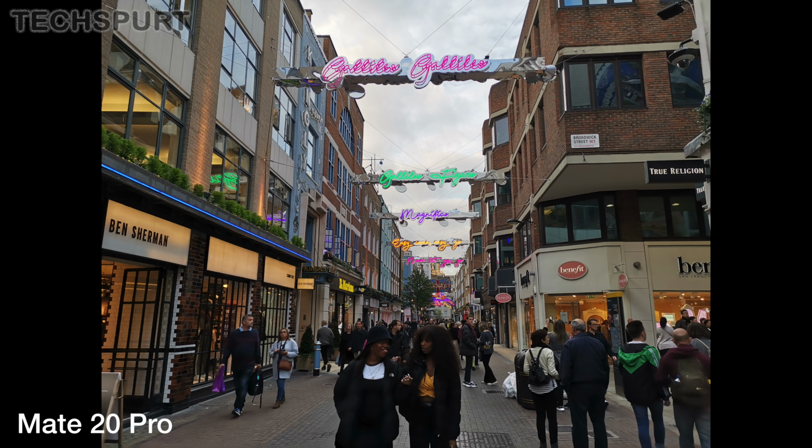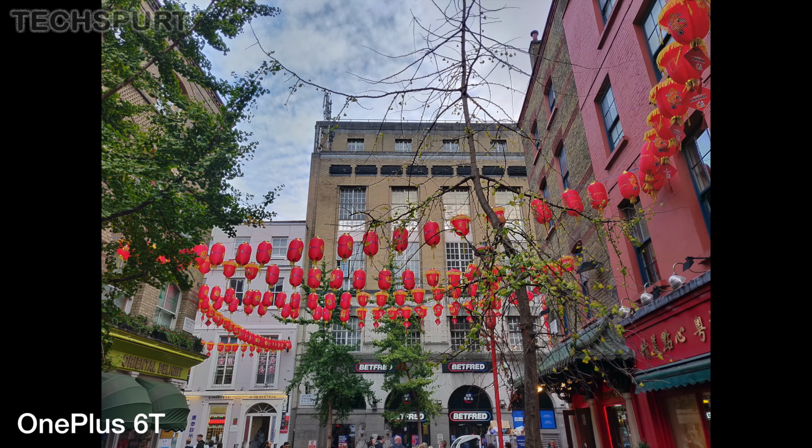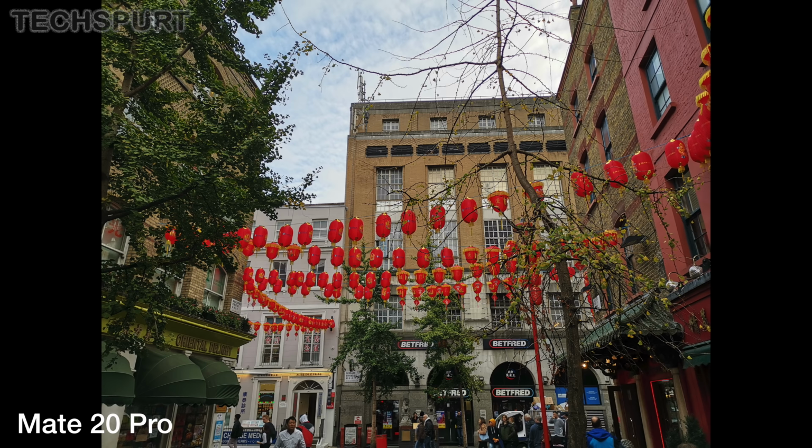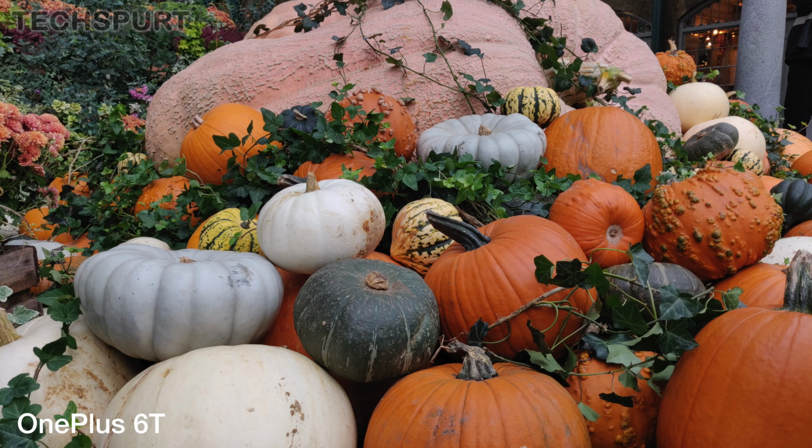The OnePlus 6T tends to capture brighter images than the Pixel and the Mate, highlighting details in those darker areas. Clarity is certainly its strength in these HDR situations, although as a result some of my test photos did occasionally look a little bit washed out, lacking the realistic hues gathered by its rivals. When the lighting is more uniform, the OnePlus 6T can still capture rich, vivid colours thankfully.